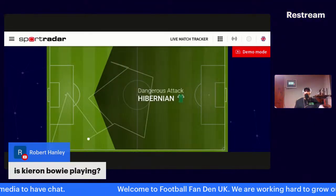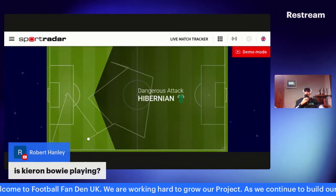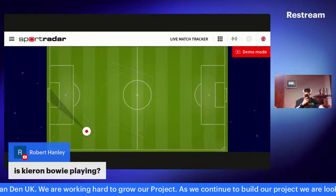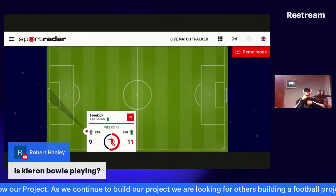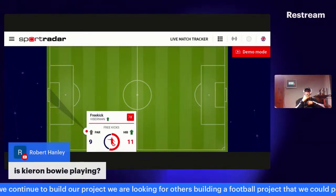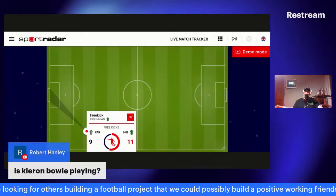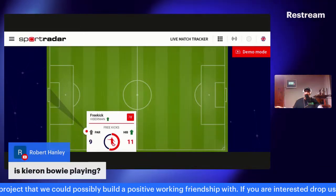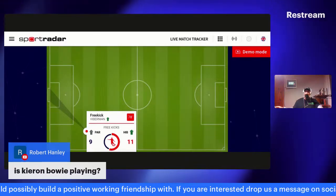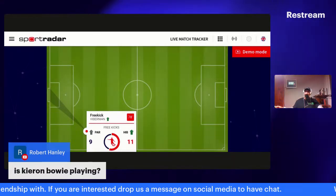Yeah, he's playing. Corner on this near side now for Hibs. Again, with this laser, I hope UEFA fine Partizan for that because it's an absolute disgrace. There's some fans in the ground that have got laser pens shining them in the Hibs players' faces. Now Hibs taking the corner short. Ball played down this near side. It's just cut back there, played back to the edge of the centre circle.